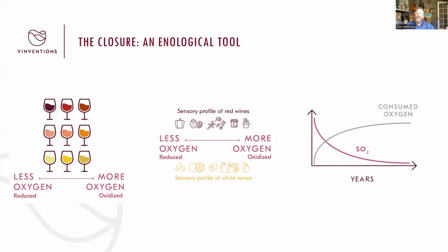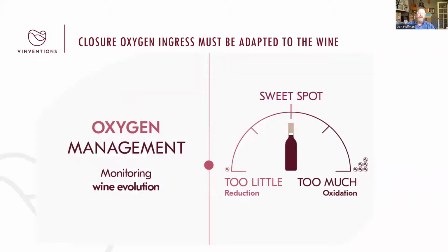But ultimately, that chart on the right, again, is consumed oxygen and the SO2 over years. So that is where you definitely have to be careful, is that your wine and phenolic content is going to be affected by the decrease of SO2 over time based on the amount of oxygen consumed. So again, oxygen management is really monitoring the wine evolution. It's understanding, it's adapting your wine to what your perceived sweet spot is.